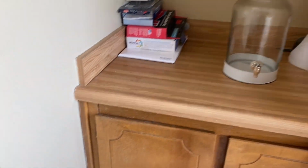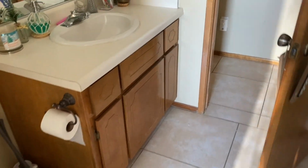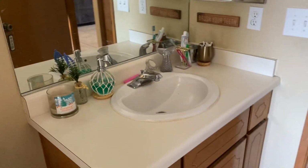And I did unbox the boxes that were here, got rid of those. Did laundry. I just need to fold the laundry. And the other thing I do need to do is wipe down these mirrors because they're disgusting. I haven't done that yet. But everything else I've already pretty much did.